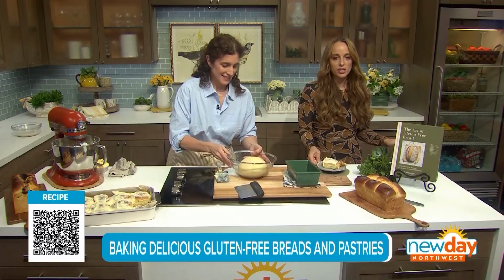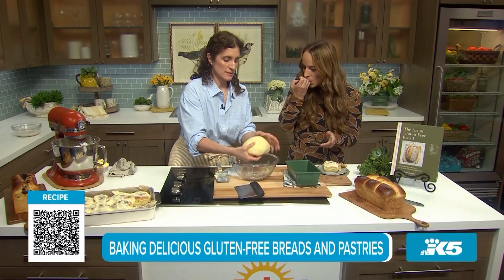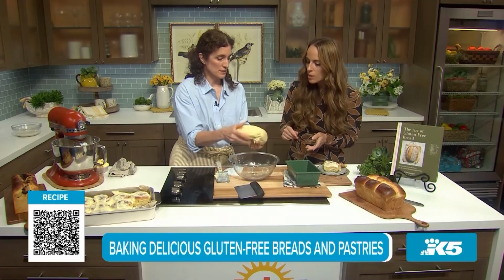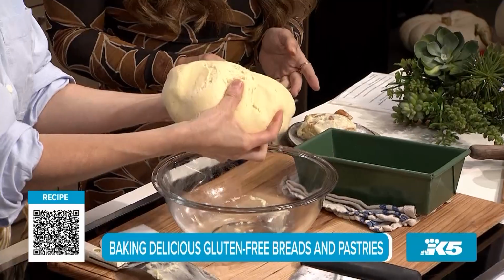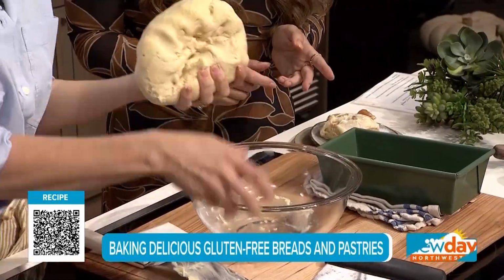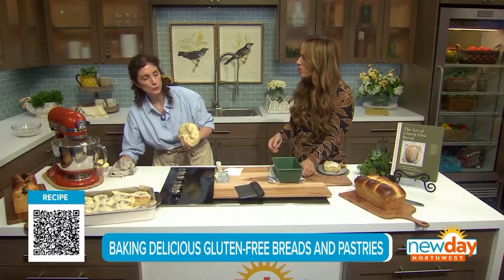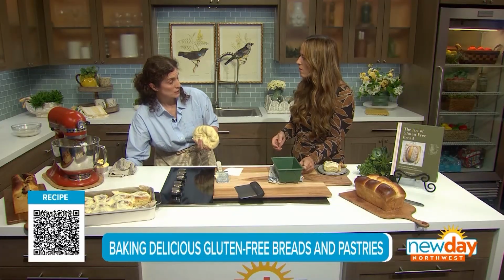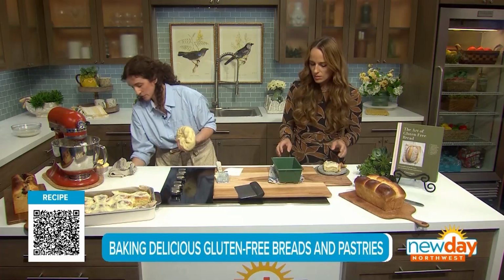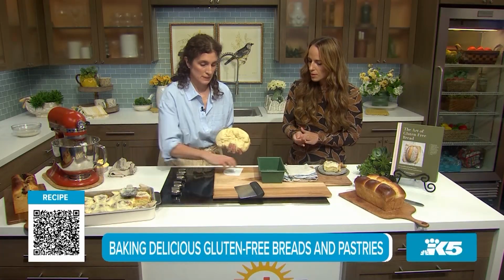Oh, the cinnamon roll is delicious. Oh, good. So this is the consistency of the dough. You see it's very bouncy. If you try to stretch it like gluten dough, it will break, just because it doesn't have the same pull. Gluten is actually a very elastic protein, almost like a rubber band, right? So if you don't have that, it's very hard to mimic.